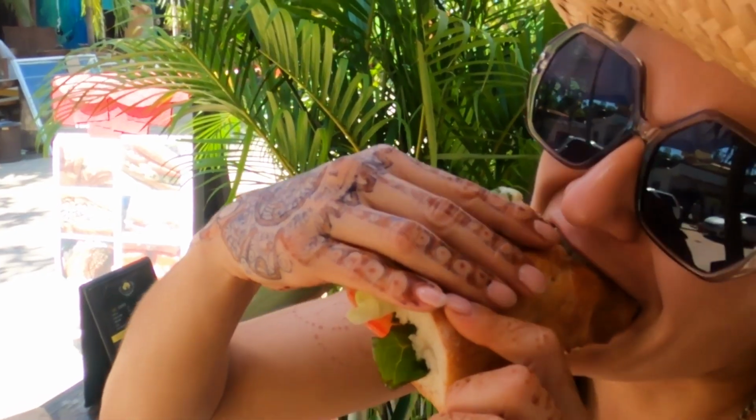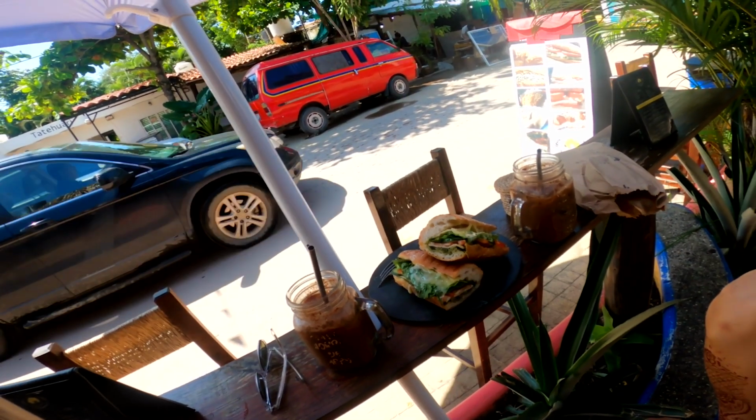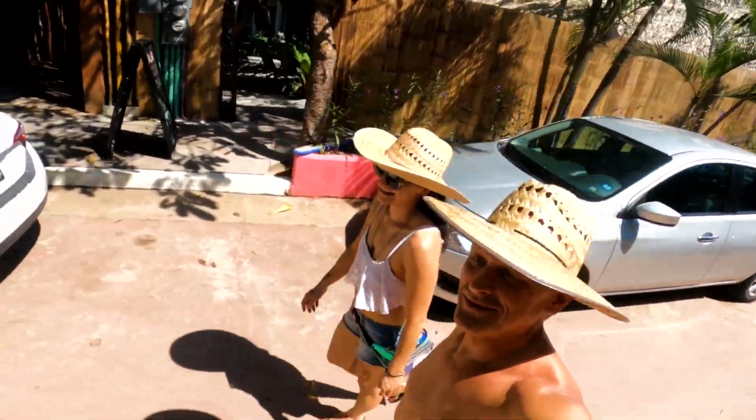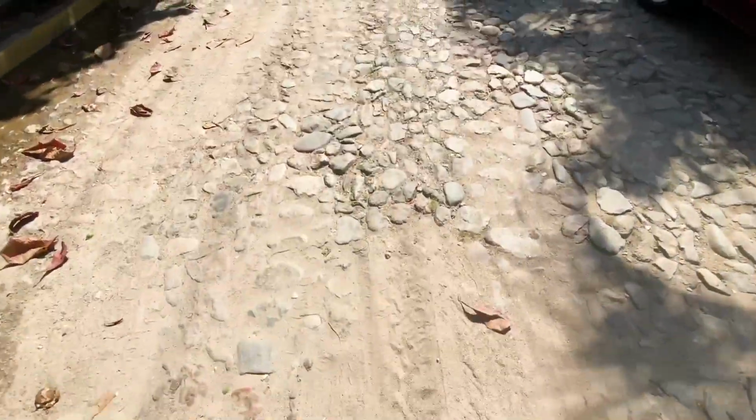We try to eat a totally plant-based diet, but in Mexico that can be hard, so we end up adding some locally sourced cheese to our meals. Make sure you have plenty of mosquito repellent and a good pair of walking shoes, because if you wear thongs, these cobblestones will really make your feet hurt.